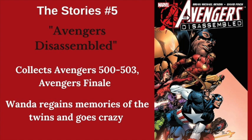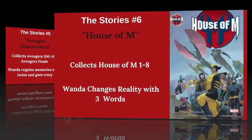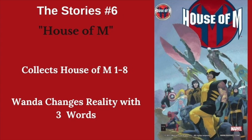This definitely leads into her most famous story, which is House of M, which is weird because she really doesn't play that big of a role in it in terms of throughout the story. She's in a coma for most of it. But at the end, her 3 words change the entire Marvel Universe.